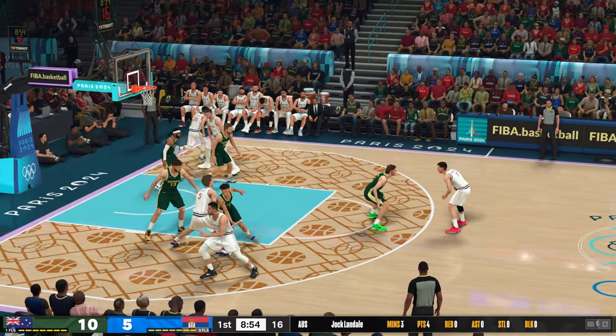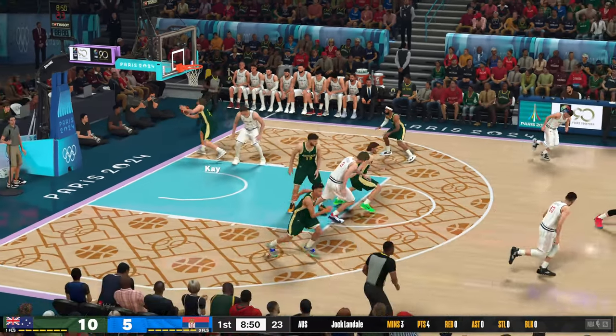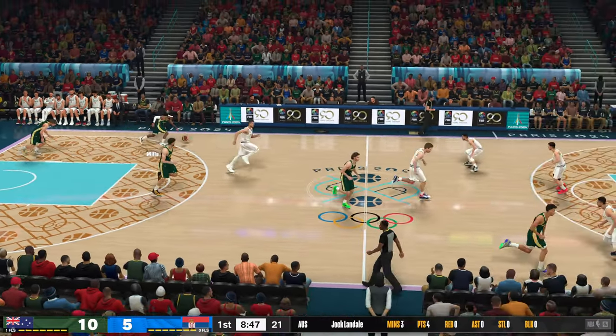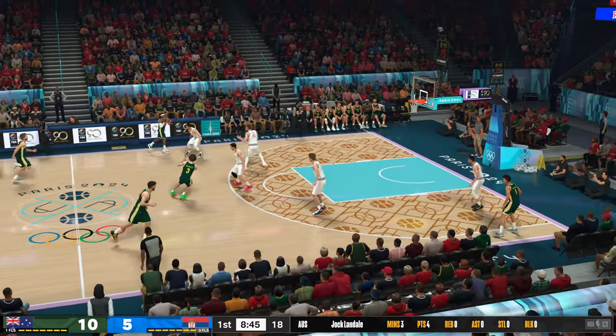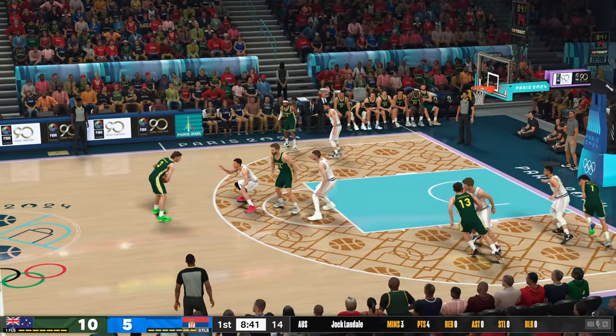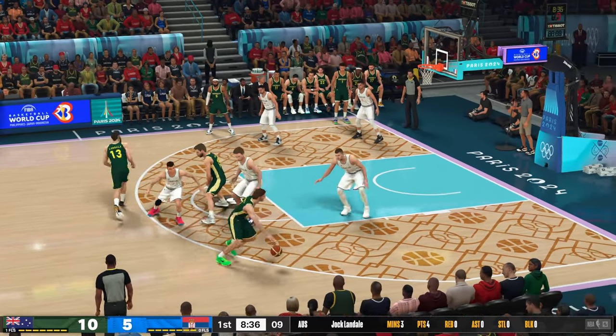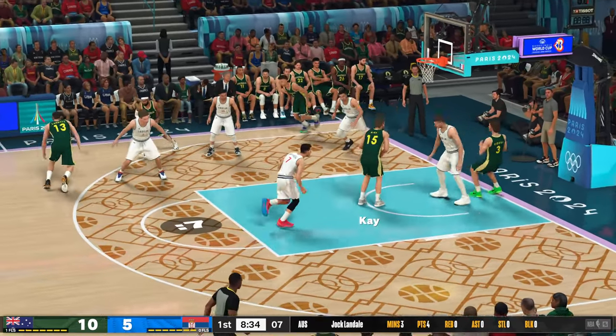Outside, Bogdanovich. Nice open look, but it's no good. He has to make that one. I mean, you have to make the defense pay when they slough off of you like that. First quarter of action, just under 3.5 minutes played. Giddy, the pass to Kay.